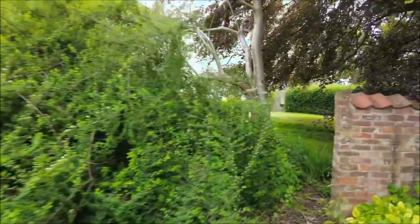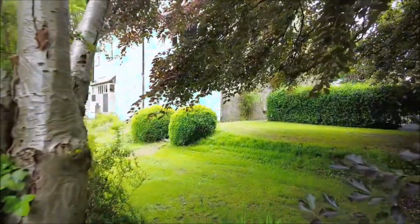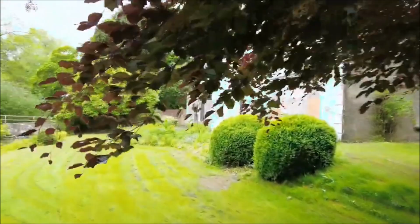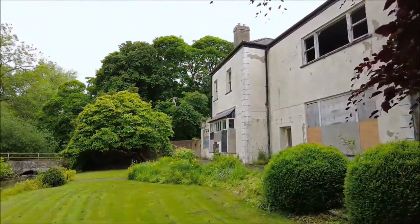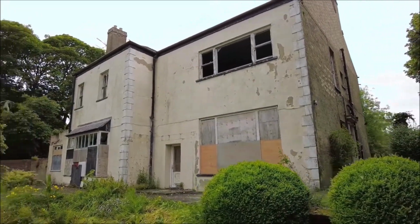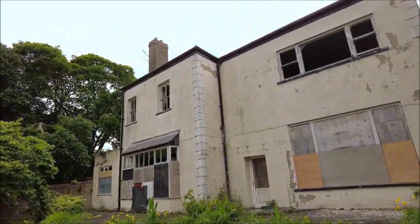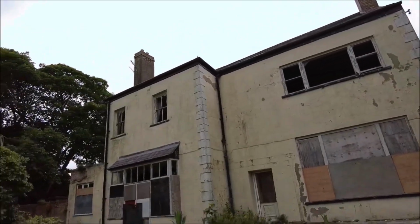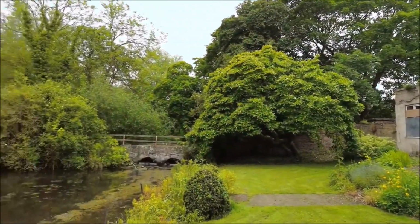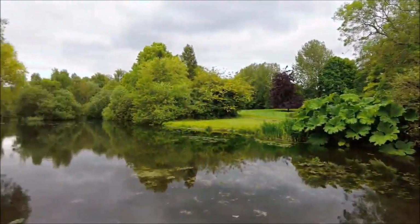Now this farm was built in the 1800s. It's pretty standard, fairly common build. You can see that this place has been vandalised. Last time I came here for a look around, all the windows were intact, but kids have now been in there and put all the windows through. That's the back door to the house. They have a little bridge over there, which is rather nice, and this is the view from the house.